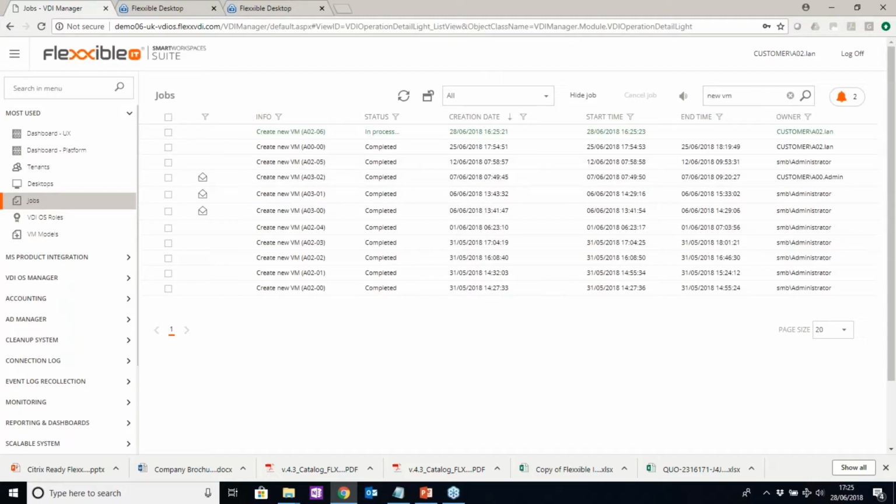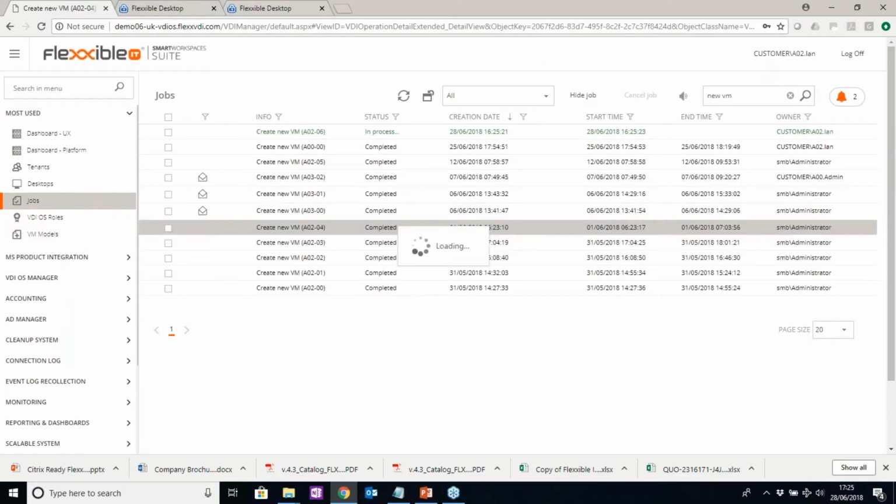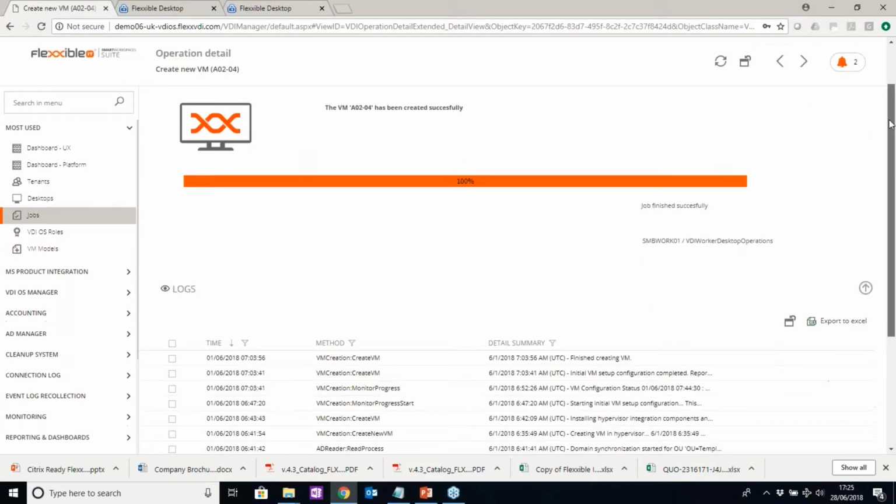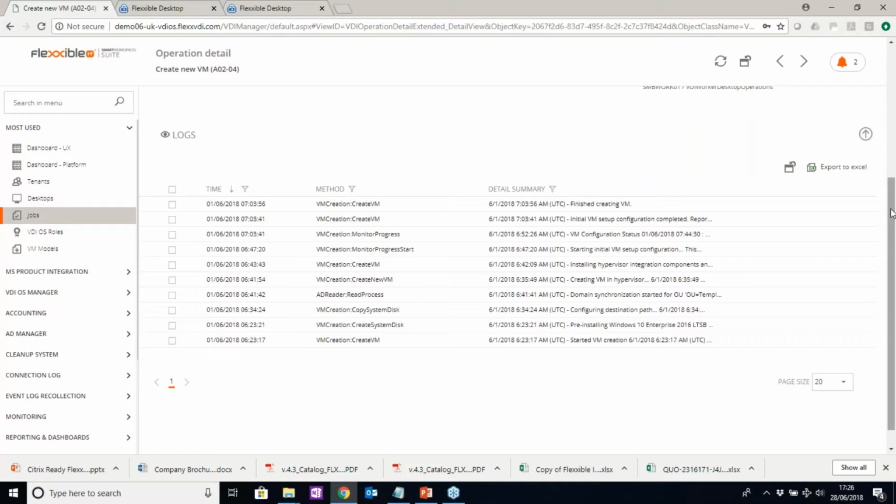When I click OK, this will kick off a job that you can review under the Jobs tab. I'm not going to do this because it takes a good few minutes. I'm going to show you the one that I've created previously. So if I come to my jobs, I have a view of all of the actions and activities that have been undertaken by an administrator in the administration of the Citrix environment via the Smart Workspaces Suite console. This is a great way of providing an audit trail of exactly what's been done in the administration of the system.